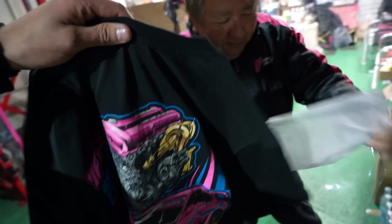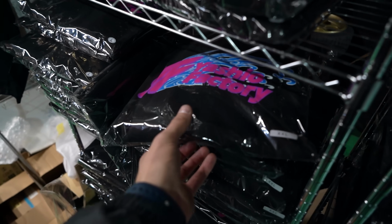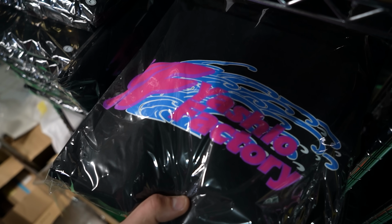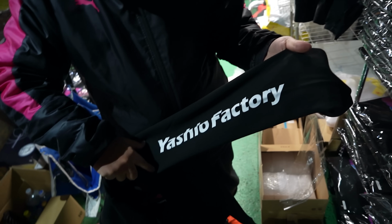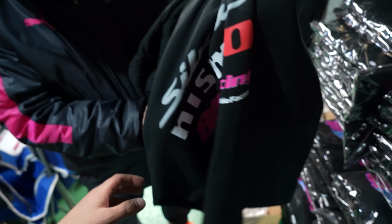Oh, ありがとうございます。ありがとう。And these are his new hoodies that he's just released, which have the classic Yashio Factory wave logo on the front from the old days. Oh, nice. These are beautiful. And then the logos have changed a little bit on the back.